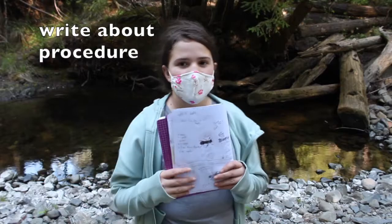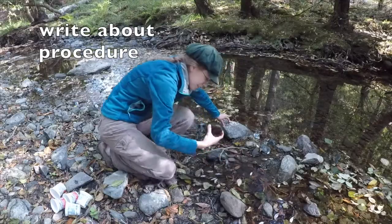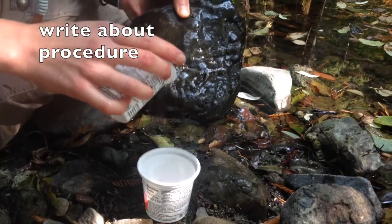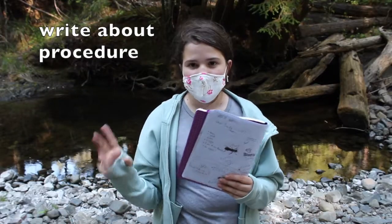I wrote a paragraph about finding the bugs. We found the bugs by going to the creek and taking rocks to see if there's anything moving on them. Then we poured water over the rocks so that the insects and creatures could land in the cup we have.